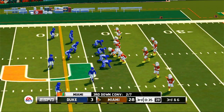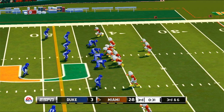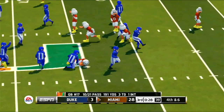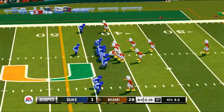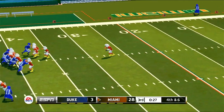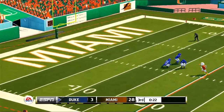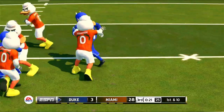Tight end right. Wide open. He drops it. Number 80, the intended receiver on the play. That'll make it fourth and six. He really got a hold of that one. This punt goes over the goal line, and this will be a touchback.